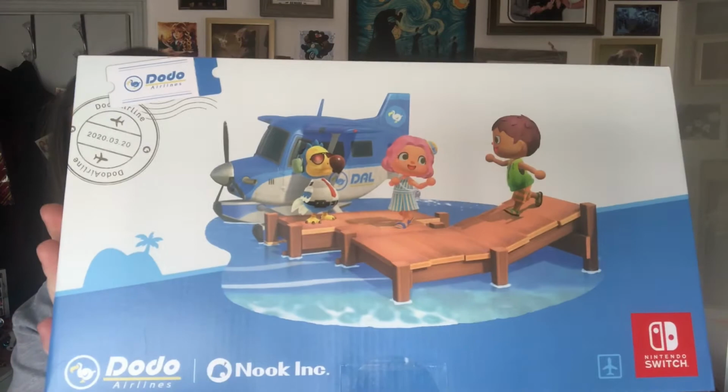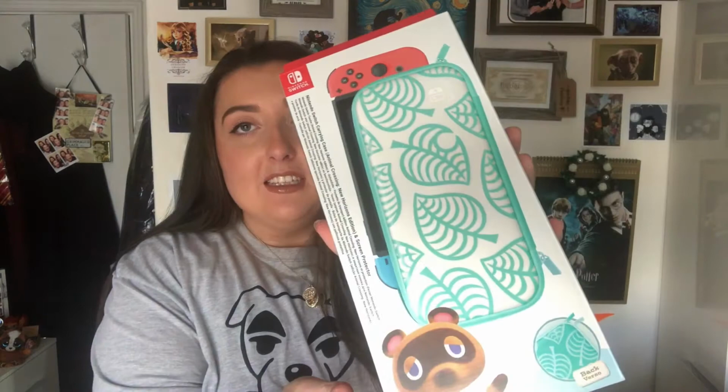So I did get this, obviously, with the digital download. I'm being a nice sister, and I've got it from my brother, so I'm not taking any money off him for that. But the amazing thing was, because I got the bundle the time I ordered it, literally two days after it released, I was able to get the bundle with this gorgeous case as well.